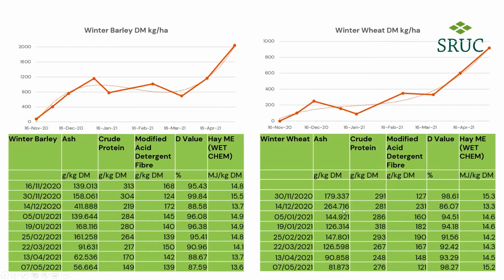We got an almost similar situation with the wheat. The ash values were fairly strong to start with and then tailed off again. Crude protein was pretty good. If anything, it was more consistent over the time period we were measuring, from late November through to May. So they were better, whereas they tailed off a lot with the winter barley.